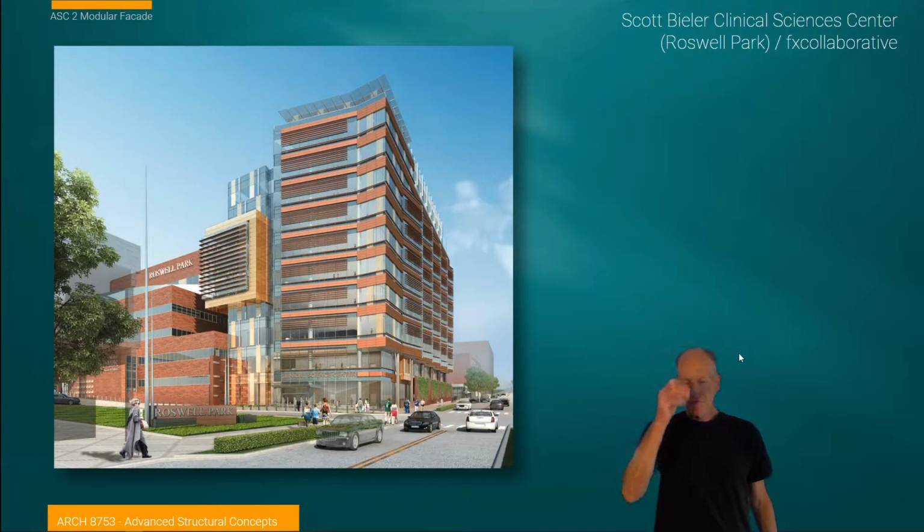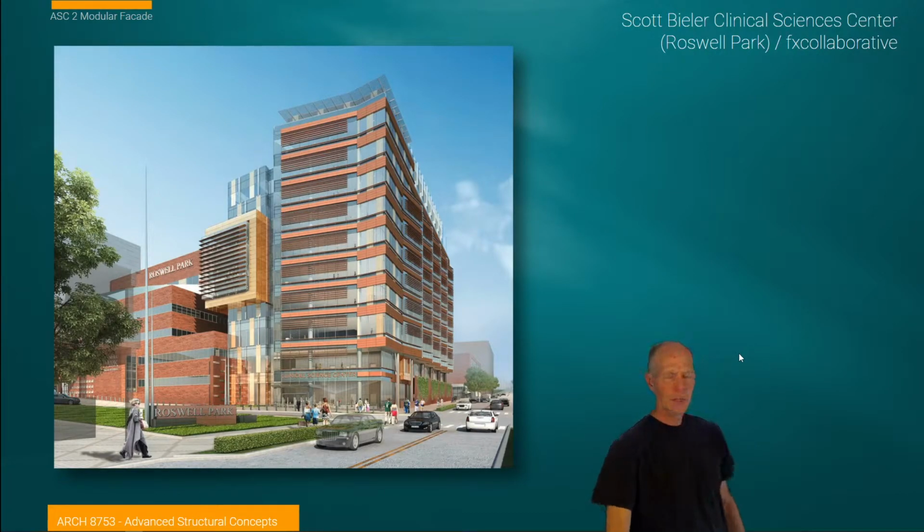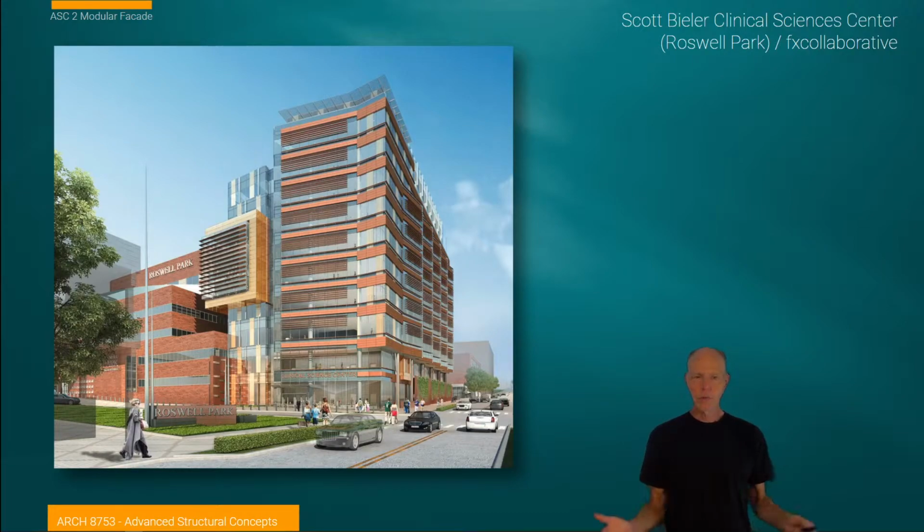So I want to finish off our case studies with one that's actually in Buffalo, New York. Once again, whatever small connections I have to it, why it interests me, why I think it could interest you. So this is an addition to Roswell Park. It was by FX Fowle, which is now FX Collaborative.